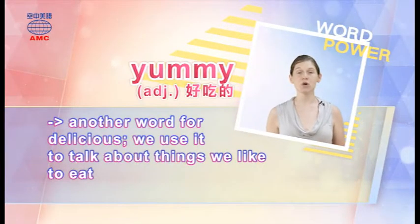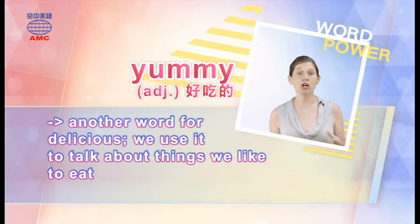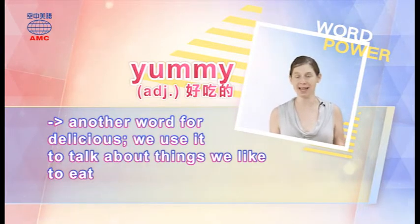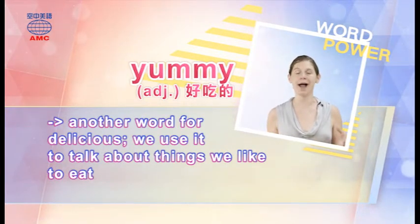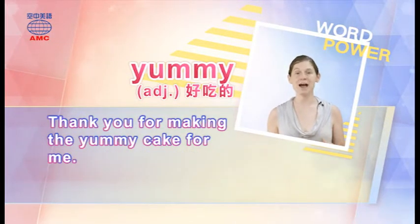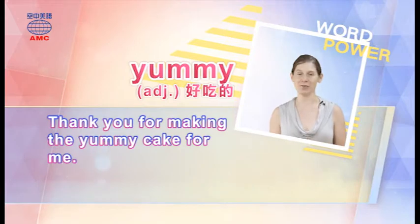Yummy is another word for delicious. Now, we use it to talk about things we like to eat. For example, my favorite yummy foods are pie and macaroni and cheese and steak and lots more. I love yummy food. Here's an example sentence. Thank you for making the yummy cake for me. One more time. Thank you for making the yummy cake for me.